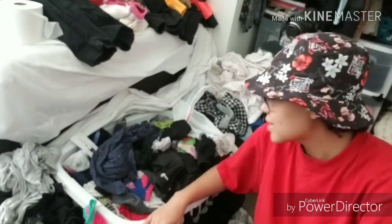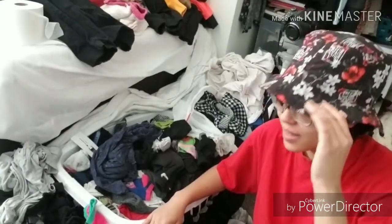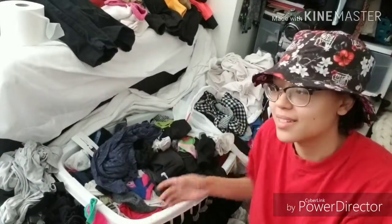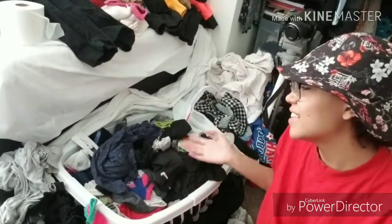So we're down to the basket. Now I just gotta go through this. And I don't think this will be hard because most of this I don't wear because I couldn't get to it. So it should all pretty much be a no.